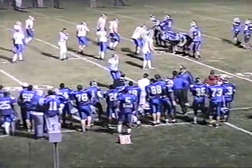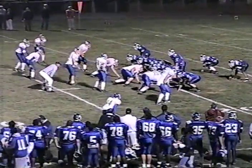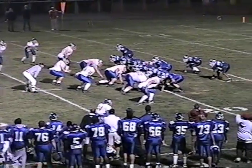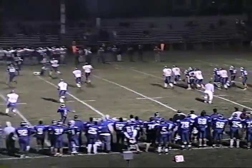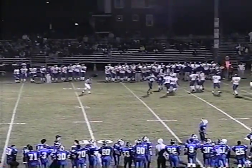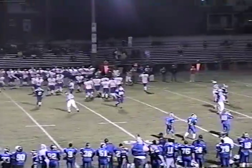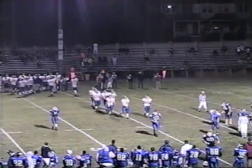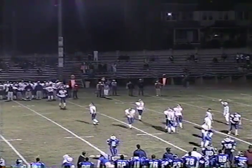He's a ball hawk. Here's Norristown. Big play for the Eagles. 3rd down and 3 yards to go. Blake over the ball. There's a fake pass. A pass was intended for number 2, Jake Williams. Defensive play made by James Van.